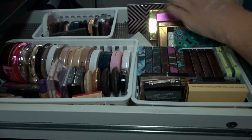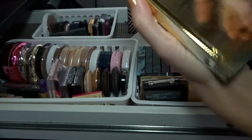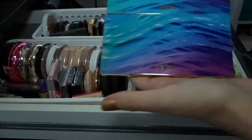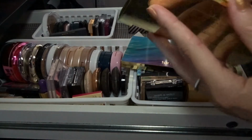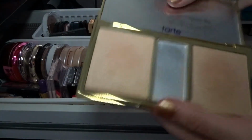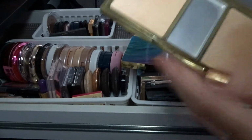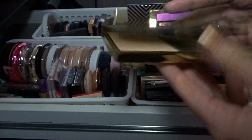Then I have the Too Faced Skin Twinkle Volume 1 and Volume 2. They kind of go into each other. This is Volume 1, this is Volume 2. I love these palettes. Volume 1 was called Filtered Light. It was like an under eye setting powder here in the middle, and then 2 highlighters. So that's what Volume 1 looks like.